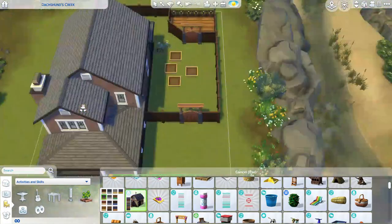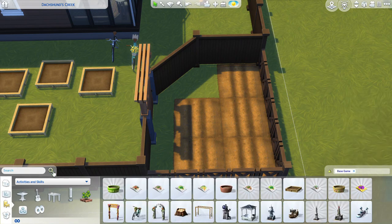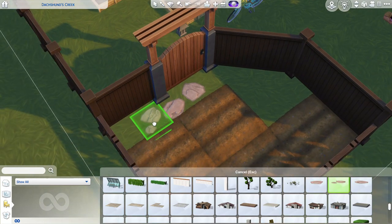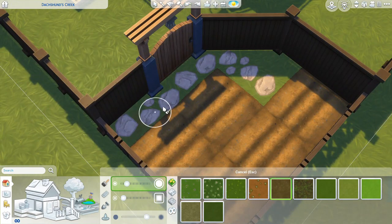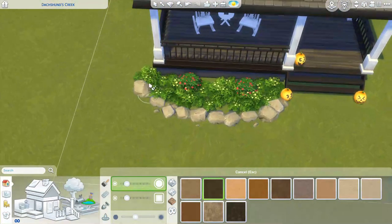And if you're unfamiliar with the Cottage Living pack, there are 5 oversized crops. There is eggplant, which is called something else in game, which I'm not going to attempt to even say because I don't know how to pronounce it. There's pumpkins, lettuce, watermelon, and mushrooms. So your sim has all 5 pre-planted in the downloaded version of this build.